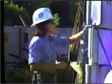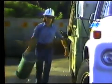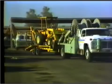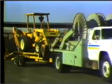After the meeting is over, you will load the necessary tools and equipment onto the truck or trailer and drive the vehicle to the work location. One of your major responsibilities will always be to observe established safety rules and procedures and wear appropriate safety equipment.